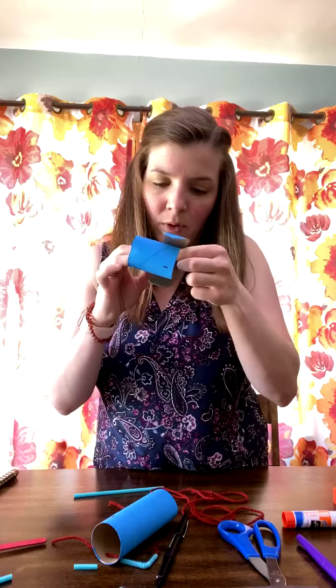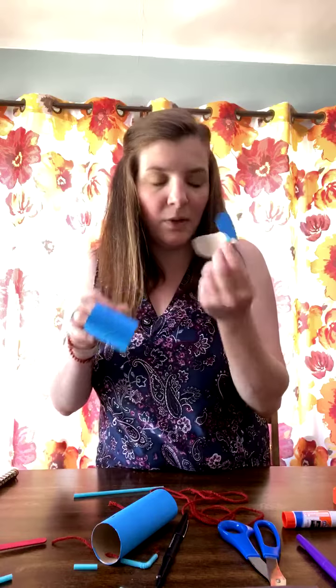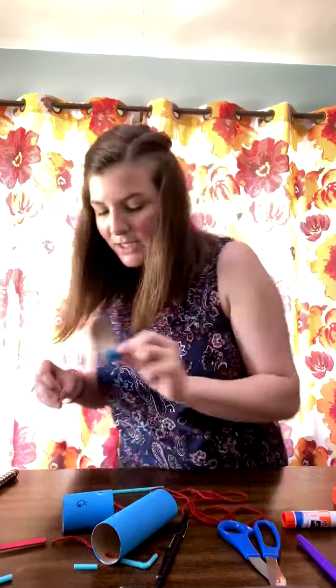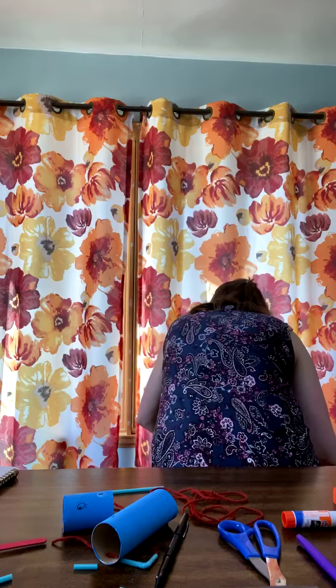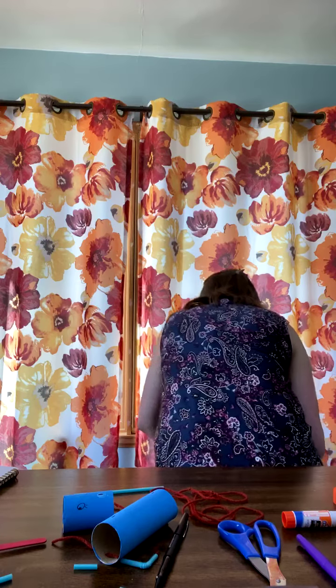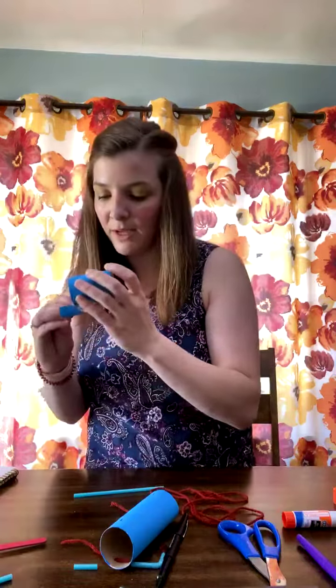All right, and I have a hole. My head is falling off a little bit though, so I might need to re-glue. Oh, of course, I punched it right through the glue. Smart, smart, smart. I'm gonna just put a little glue towards the back. See, trial and error, it happens to the best of us. And reattach that, lining up my hole as well. There we go.